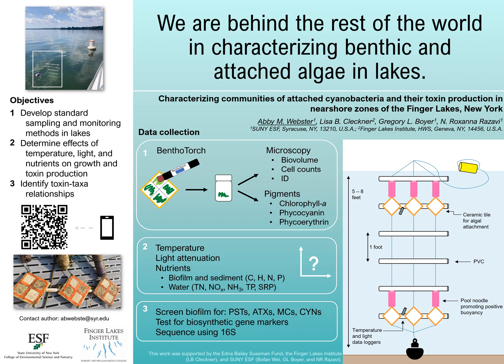Since we know so little about attached algae in the Finger Lakes, questions such as what makes up the attached microbial community, when and where are attached cyanobacteria present, and do they produce harmful toxins? They are currently unanswered. In the growing field of HAB research, attached algae have received little attention.